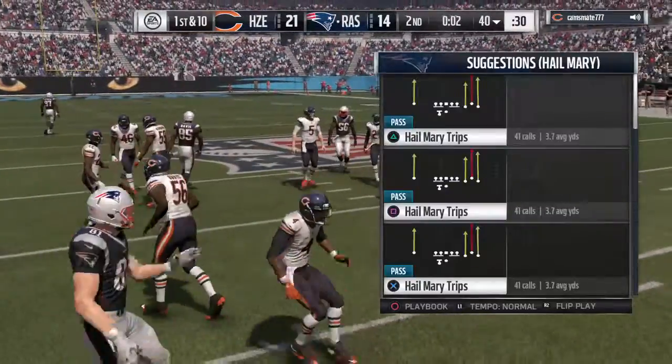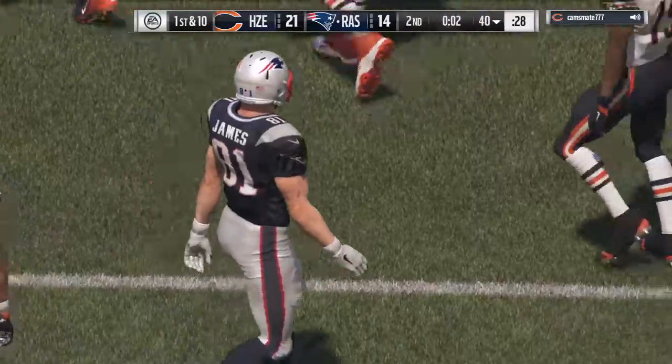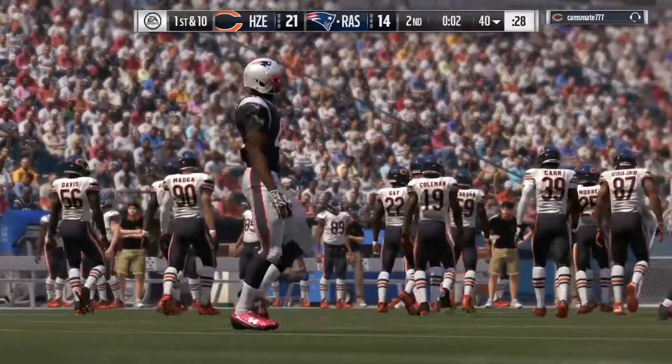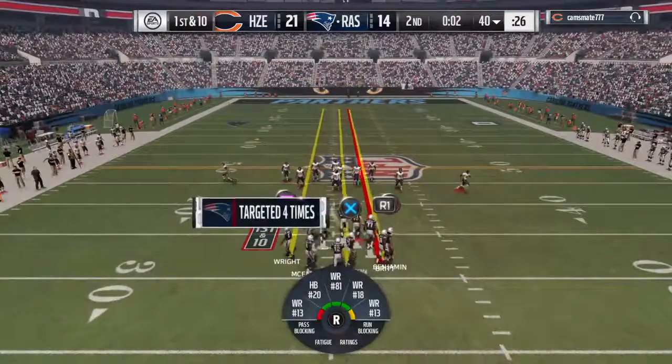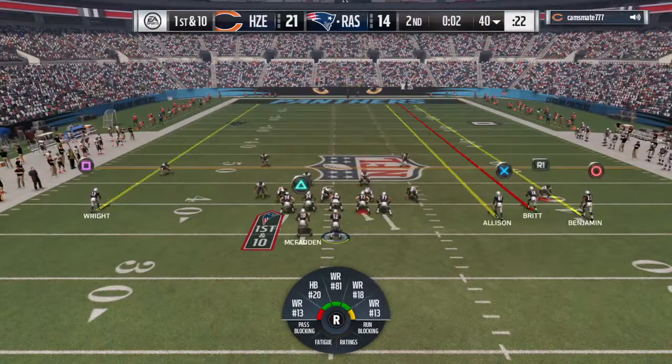And solid field position here to start as they get it out to the 40-yard line. And now out come the Patriots. And from this spot in the field with the clock where it's at, you think we're just going to see a knee and that's it? And I think in this situation, that's the proper play.